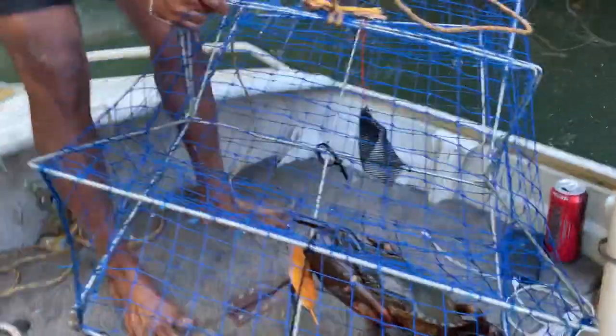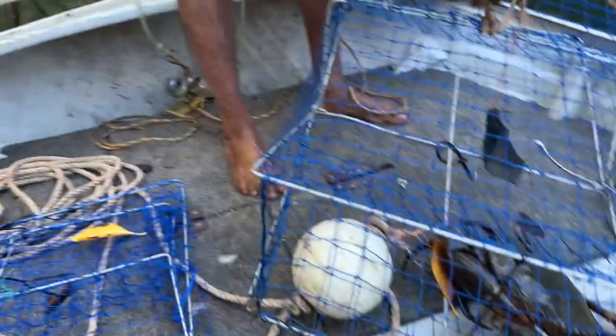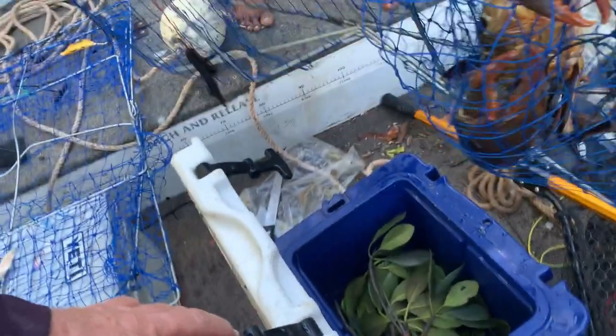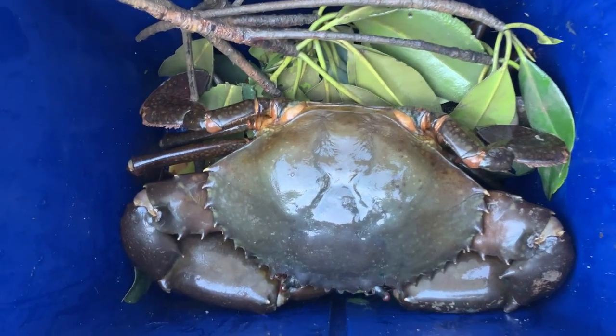That feeling was not wrong, guys. Actually, we caught the biggest crab during that trip from that place. It was a big crab. We got him out of the crab pod and put it in our esky. That was the second crab for the day. It's a big boy.